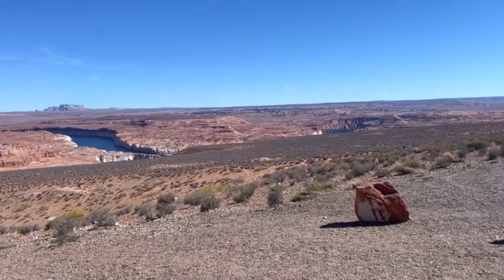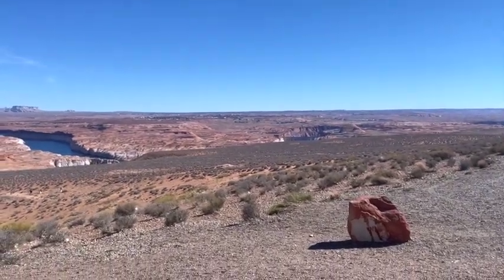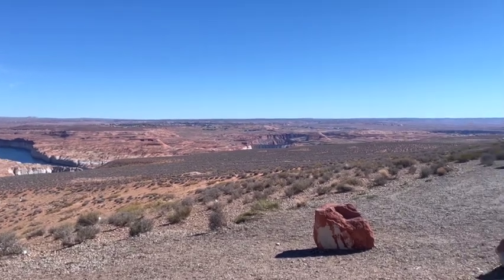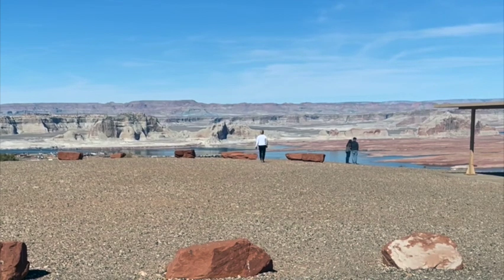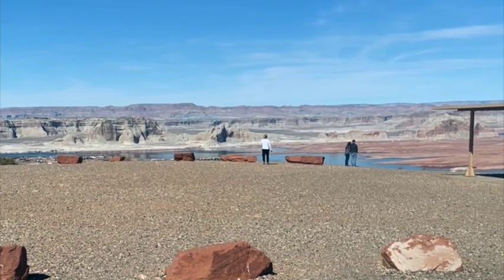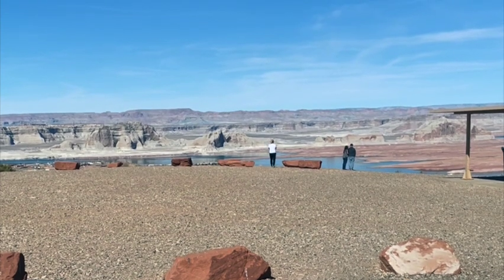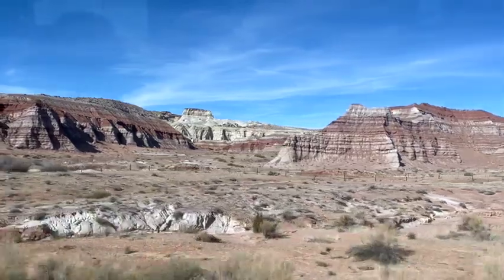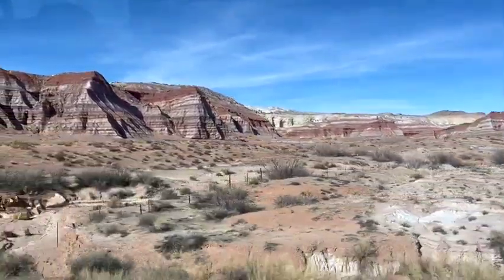Right, here we are, scenic overlook at Glen Canyon. This is the Glen Canyon Dam over there to Lake Powell. So I love taking her to the national parks so she can see all this beauty that I've been trying to tell her about for the last 30 years. And I want her to enjoy it and really take it all in. We are now entering Cottonwood Canyon.